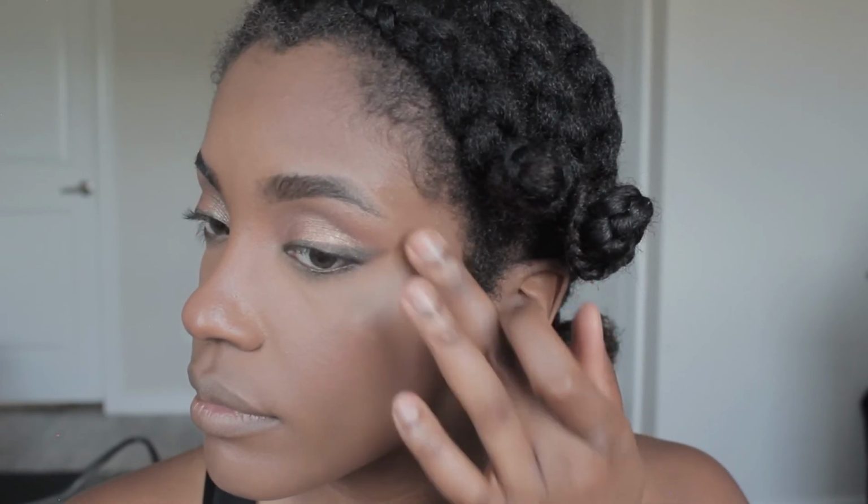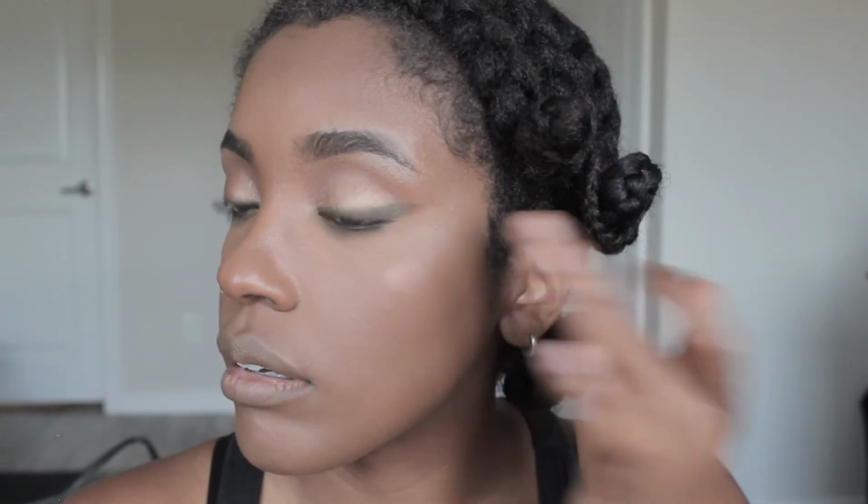Then I like a little bit more of a subtle highlight, so I'm actually using the Smashbox Shimmer Bronze Highlight. It's a little bit more subtle. I do enjoy it. Sometimes I don't like to shine bright like a diamond, but in the summertime, you want that nice summer-kissed glow. You don't want people to see you 10 miles away. You just want the sun to hit you just right.